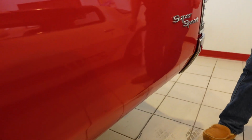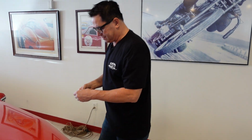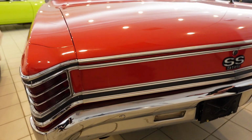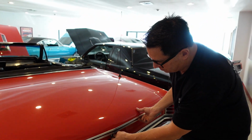Great red paint job on this. 15x7 rallies all the way around. And at the tail, again, the SS 396 logo continues. And just a nice presentation of a drivable, driver quality muscle car tribute.